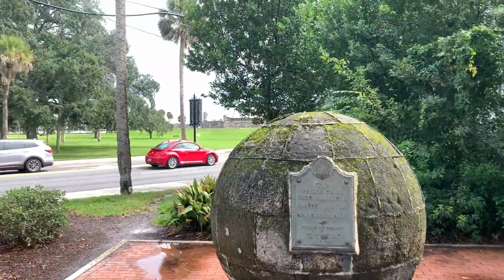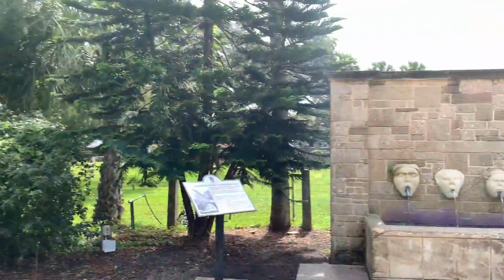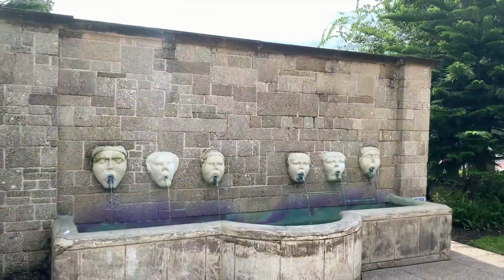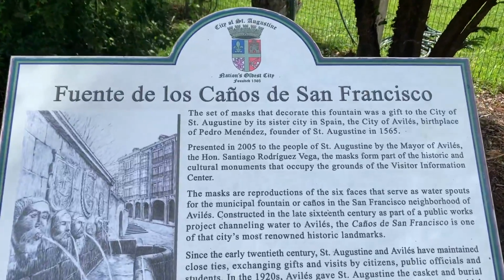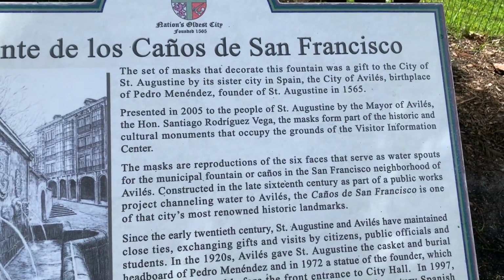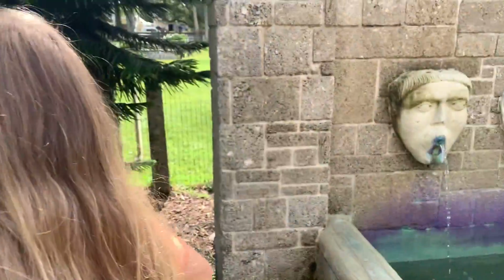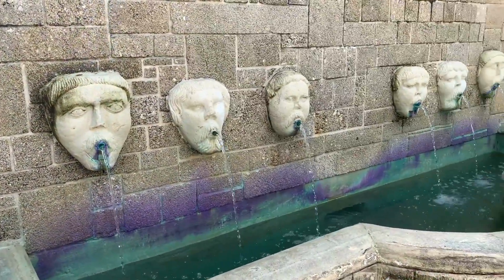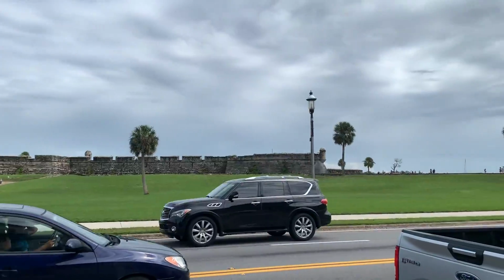And right past it over there is the fort. Right across from the marker over here is this fountain. As you can see, it was a gift to the city of St. Augustine by its sister city in Spain. We're heading to the fort first.